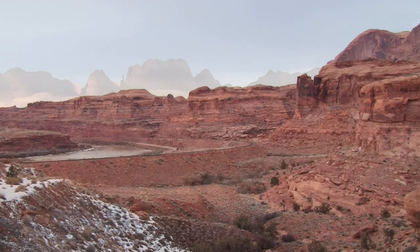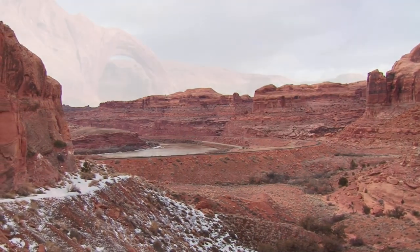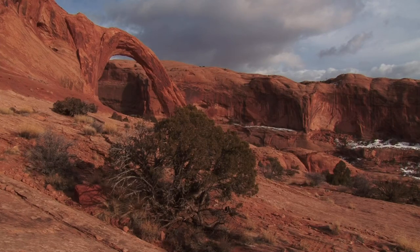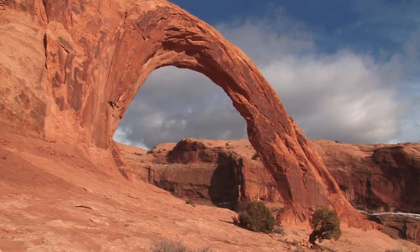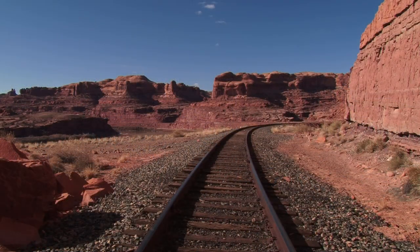Following the river downstream, we come to the mouth of Bootlegger Canyon. When the Rio Grande built through here in the late 1960s, they tapped into some of the most striking country on the entire system. The huge sandstone walls are carefully sculpted with the tools of wind, water, and time. We are at milepost 31, near the mouth of Bootlegger Canyon.